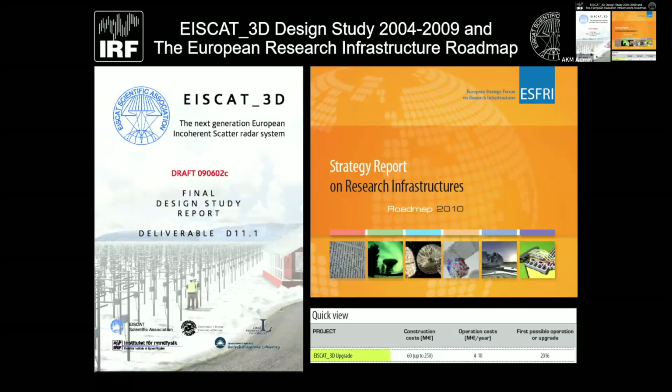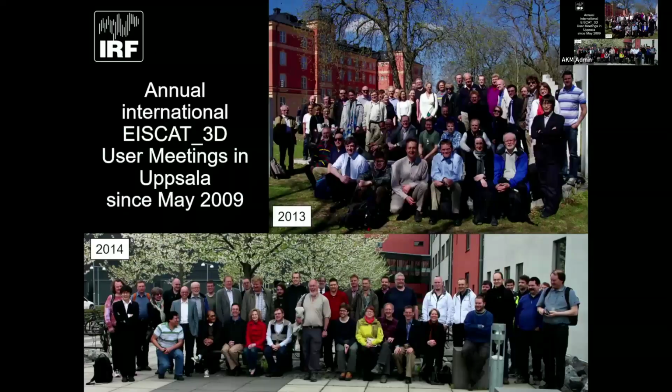And after some 6 years, it actually entered the European Research Infrastructure Roadmap, which was helpful in the sense that it shows on a European level that we think that this is an important research infrastructure, and that helps coordinate funding. So actually from 2009, we've had user meetings in Uppsala every year. And these user meetings were more active around these years, because that was the time, 10 years from now, when we were trying to convince our funding agencies to fund the new system.